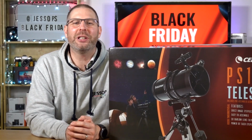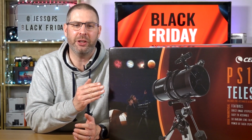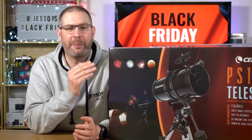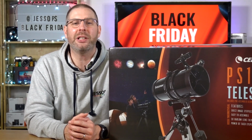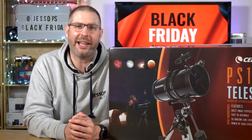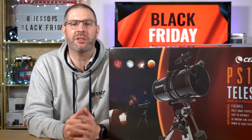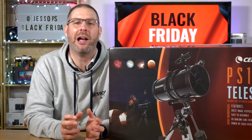Now, if you want to enjoy the beautiful night sky at this time of the year, this telescope deal could be for you. This is the Celestron PS1000 that is exclusive to Jessops. It comes with its own aluminium tripod, accessory tray, 3 eyepieces, a Barlow lens, so it's a really versatile kit. It epitomizes quality, value, and power.